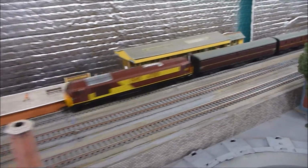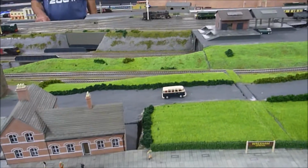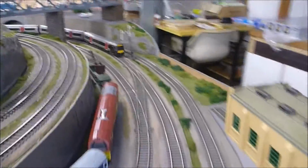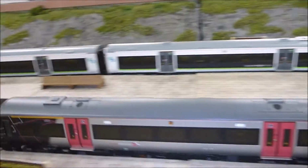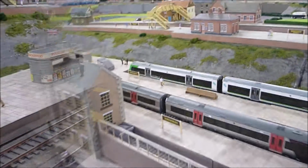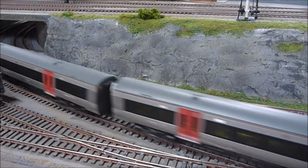Here we see the Eastern Parcels passing through High Wycombe on its way to London Marylebone. Class 170 Turbostar Cross Country service can now be seen approaching Shrewsbury Station. Unit 170102 forms the 823 Birkenhead service just departing Shrewsbury Station.